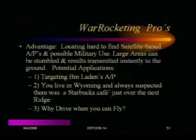Pros of war rocketing: an advantage is locating hard-to-find satellite-based APs, and possible military uses. I know for a fact that the government does this with much bigger and better stuff, you know, $1 million plus. We did it for $1,000 basically, including all the electronics. Potential applications: number one, targeting Bin Laden, Mel Gibson, whoever he hates AP. You fill in the blank.